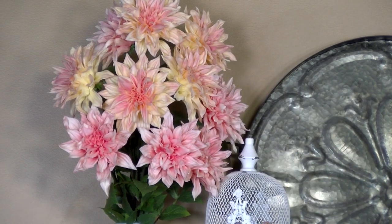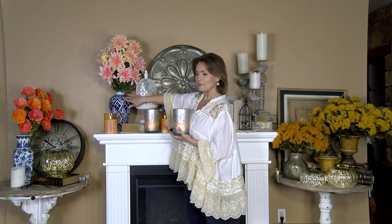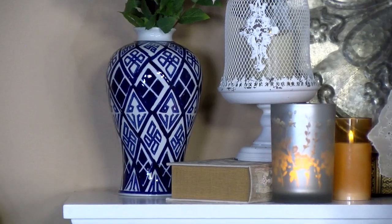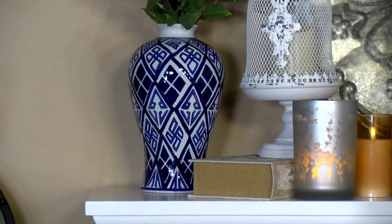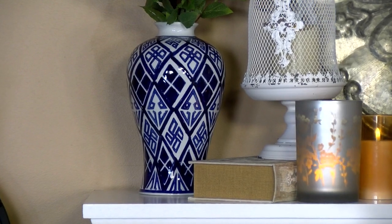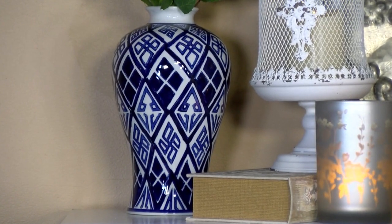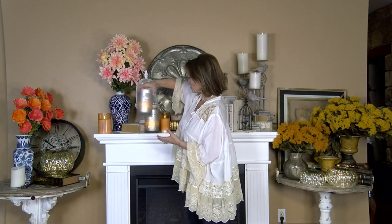Now, the dahlias are sitting in a beautiful blue and white vase. That blue and white vase, I love. This is a more geometric take on chinoiserie. It has more of a global feel, so it can go more primitive, more global, more classic, more chinoiserie, more formal or more casual. I love the blues and I love the patterns and I love the shape of that one, and that is absolutely stunning.